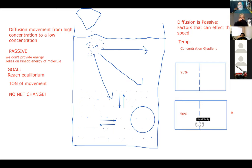You don't have the full information. Absolutely. You need to know what's going on on the other side of the beaker. What if I told you over here was 90% Kool-Aid, and what if I told you over here was 10% Kool-Aid? Now, which one goes faster? Yes for A, no for B.